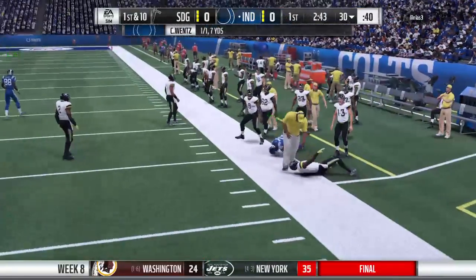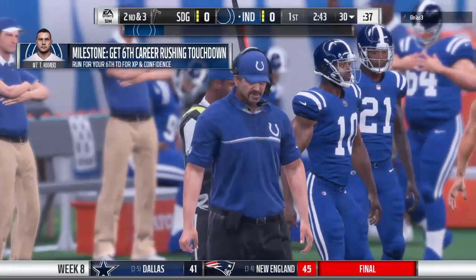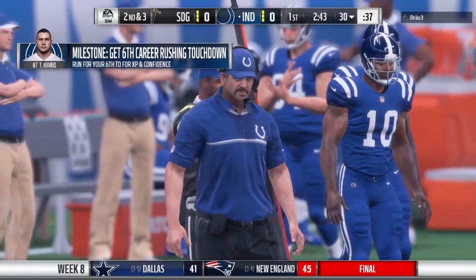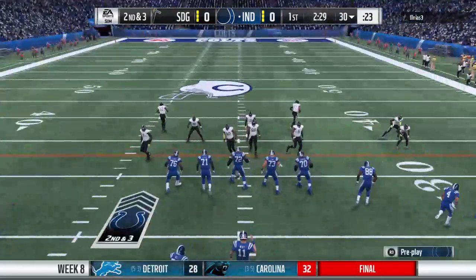Sideline throw, it's complete. And a nice job there of keeping the toes in bounds. It's a gain of 7, and it'll bring up a second down. I do have to admit, I like it when it all comes together.